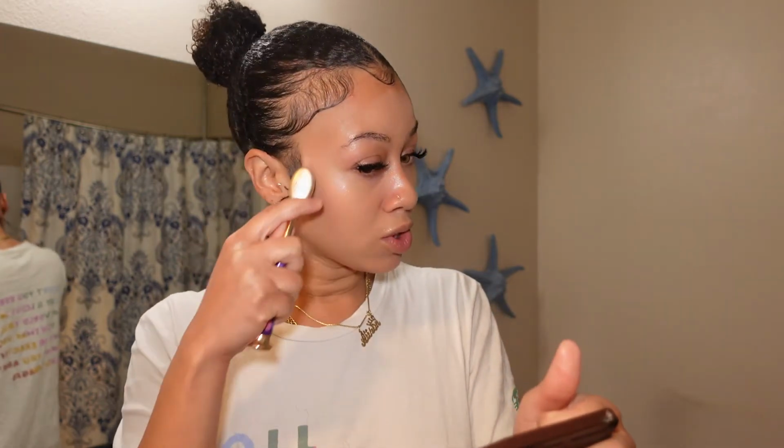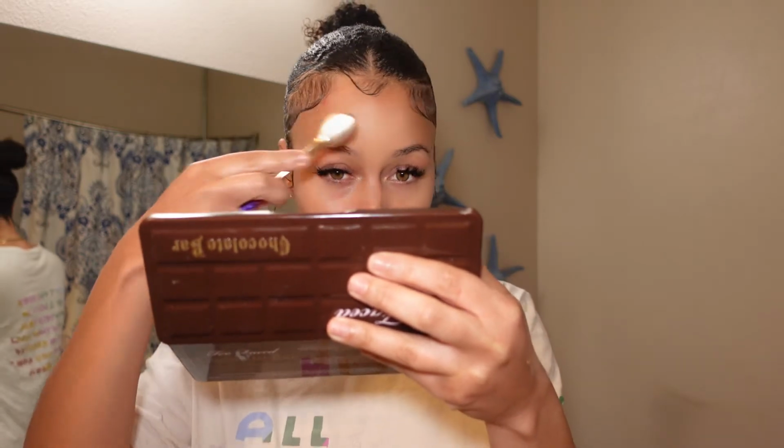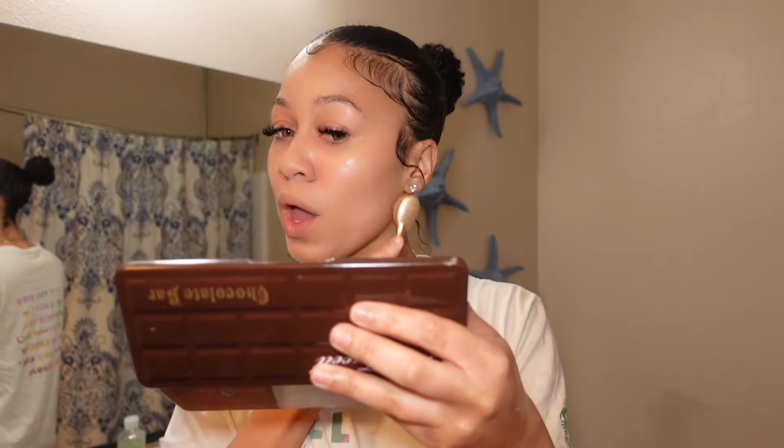We're just starting. This is the Tarte Brush. I am obsessed. It really does go in. I'm trying not to do too much foundation, but I also want everything to look super smooth and dewy. Yes, it's so pretty. Okay, I love it.